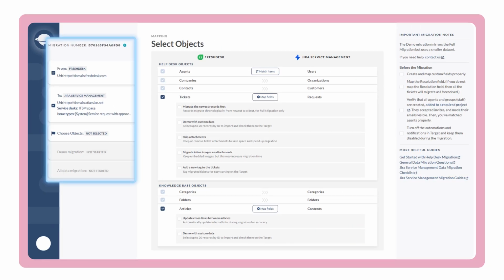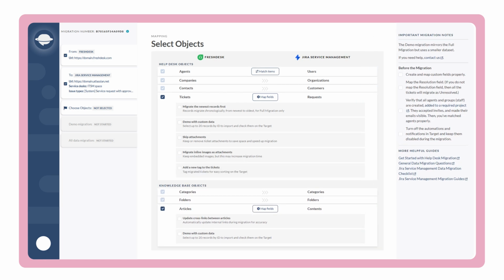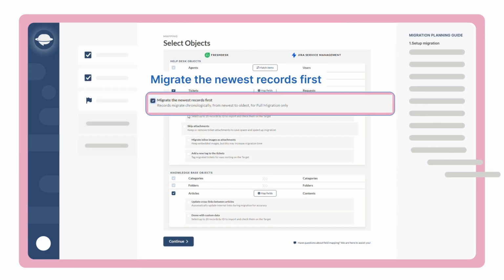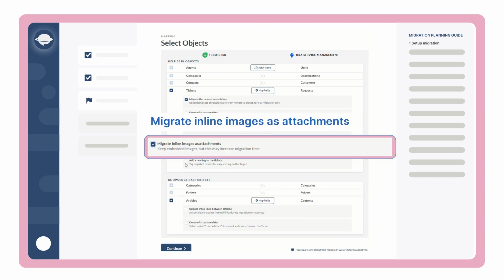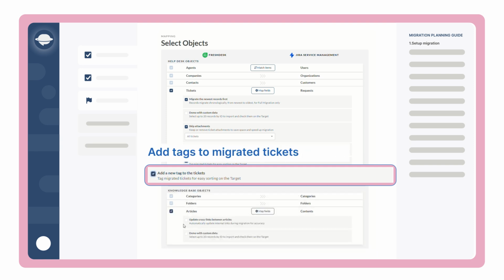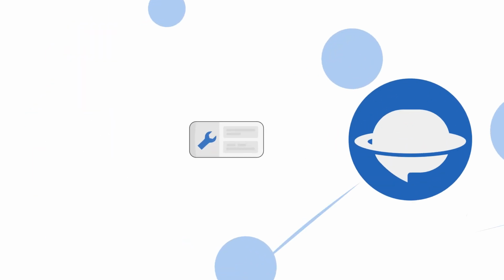Help Desk Migration goes beyond the basics. You can choose how to export your Freshdesk data. Migrate the newest records first, skip attachments to save space, export inline images as attachments, add tags, and even update article crosslinks. Want to see how it all looks before committing? Try a demo migration and check out how your Freshdesk data will look in Jira.